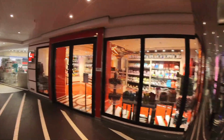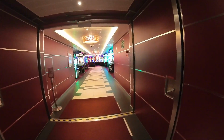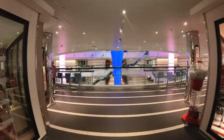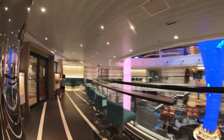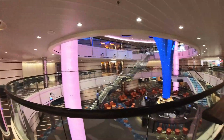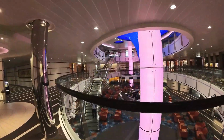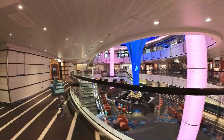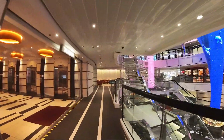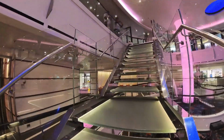And here's your better look at the candy store, Cherry on Top. And a quick look towards the casino area, the Vista Casino, which we'll go through a little bit later. And again, we'll just take a look over into the Vista Atrium, down towards the Vista Bar in the middle, around the fun shops. Here to the left is our forward elevators. But right now we're going to go up to deck 5.